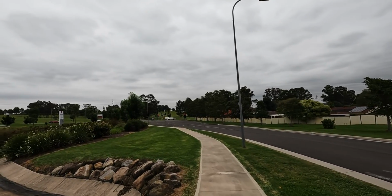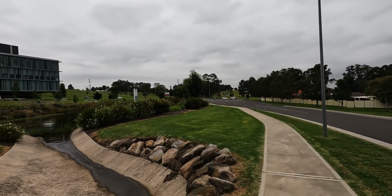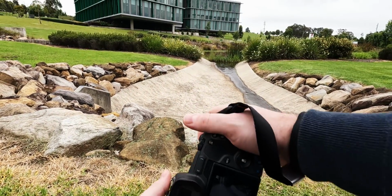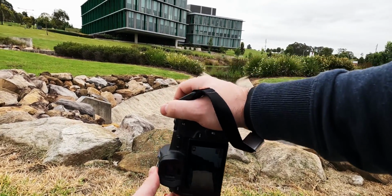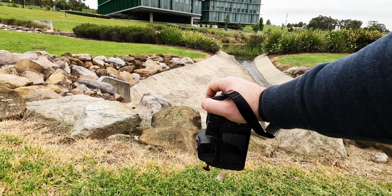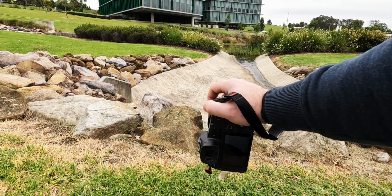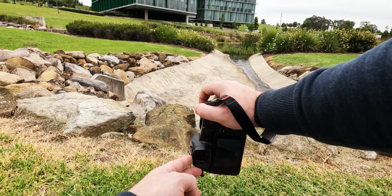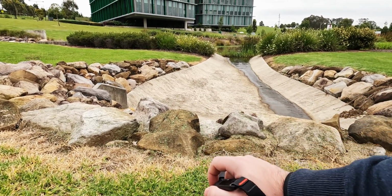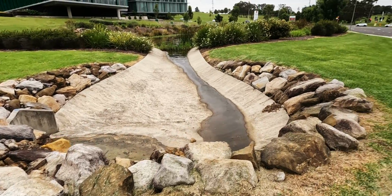Okay, so here's one spot I used to shoot from. So let's see if I can retake that. Lovely.